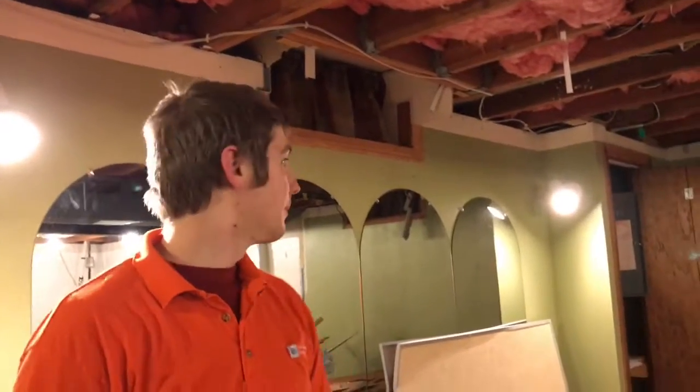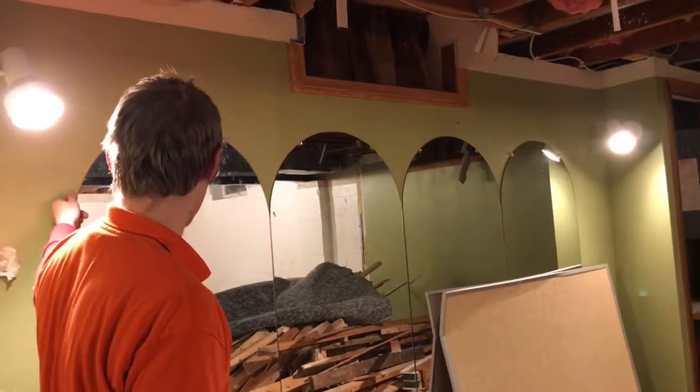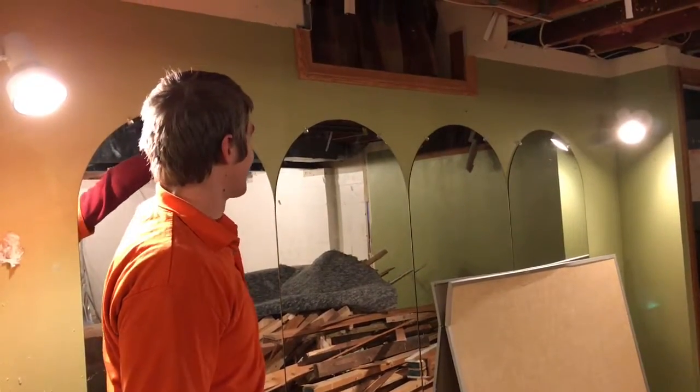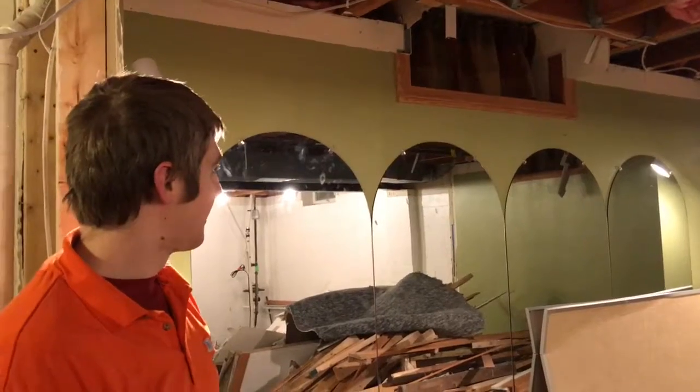And the mirrors are glued to the wall, you said? Yep. I tried unscrewing them, tried pulling them back, tried getting a screwdriver in there as best I could without cracking the glass. And yeah, they are actually glued. I'm guessing they used construction adhesive and glued it to the wall. So we'll have mirrors in the basement.